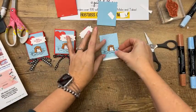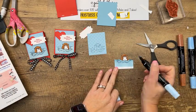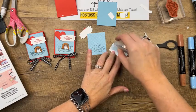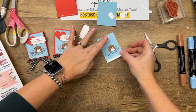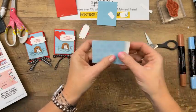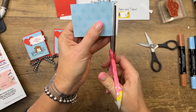Now we're going to adhere this right here. I need to add a little bit more white or a little more balmy blue up here because we don't want any white paper edge showing there. I'm going to put some adhesive on the back. I'm not going to use my liquid this time. Use whatever adhesive you want. Match them up right there. Okay. And then now you can trim this off, this white piece, so that it'll be the right size and it'll be all nice and straight.